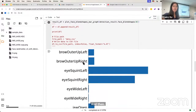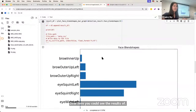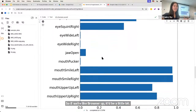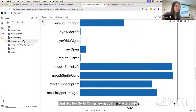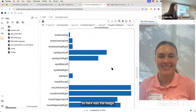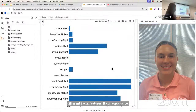Over here, you can see the results of what Charlie's face was portraying. For brow inner up, it'd be a little bit, and there's more of eye squinting somehow. And then there's mouth smiling and also mouth corner going up from the left side and also the right side. If you want to refer to the image again, I can show it here. So here was the image. If this loads, yes, this is the image, and these are the different facial features it corresponds to, and the different values it has on the bottom.